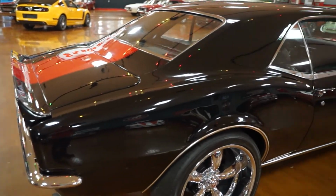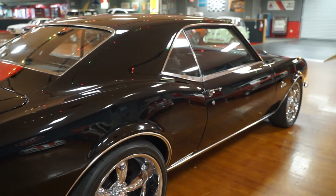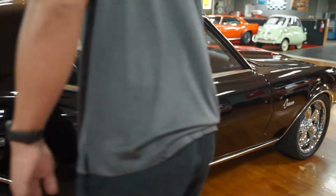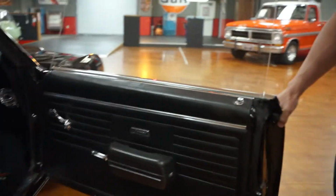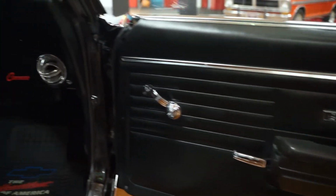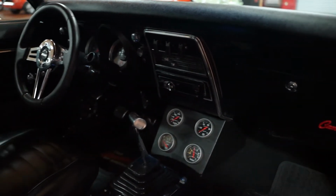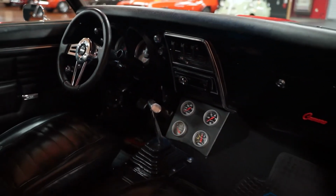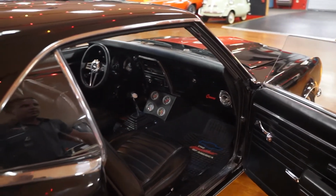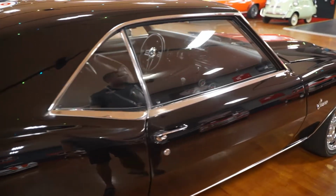Again, looking down the passenger side of the car. Door fitment is good to the front fender and to the rear quarter there. Gonna open up the passenger side door as well, so you guys can check out the inside of there. Door seals look good. Again, carpeting in the car. You got the Heartbeat of America floor mats. Door panel on the passenger side, just as good as the driver's side. Doors open and close with ease.